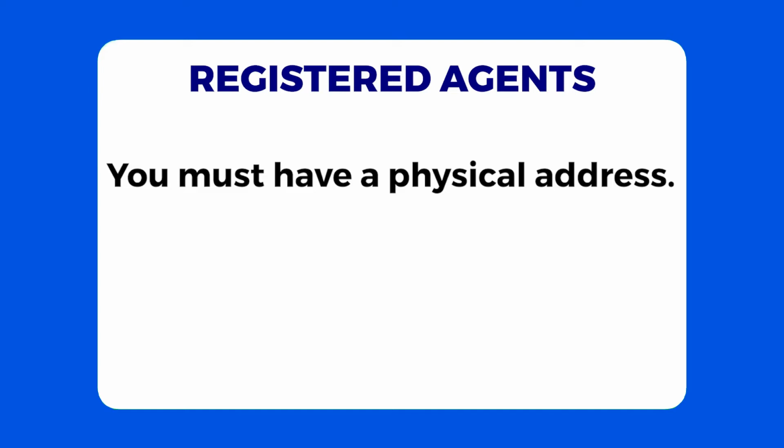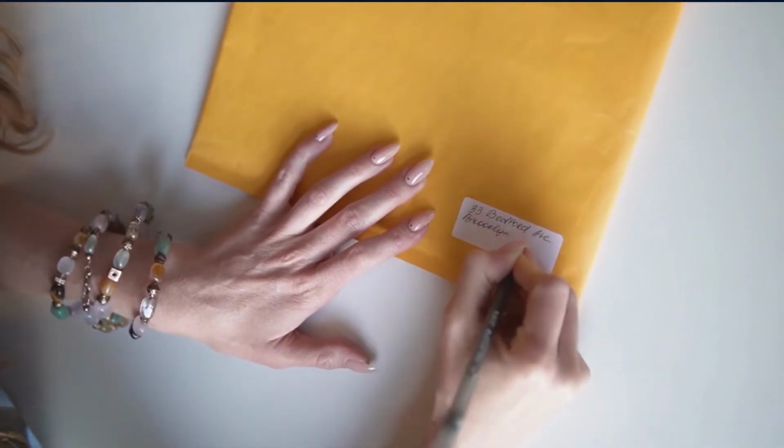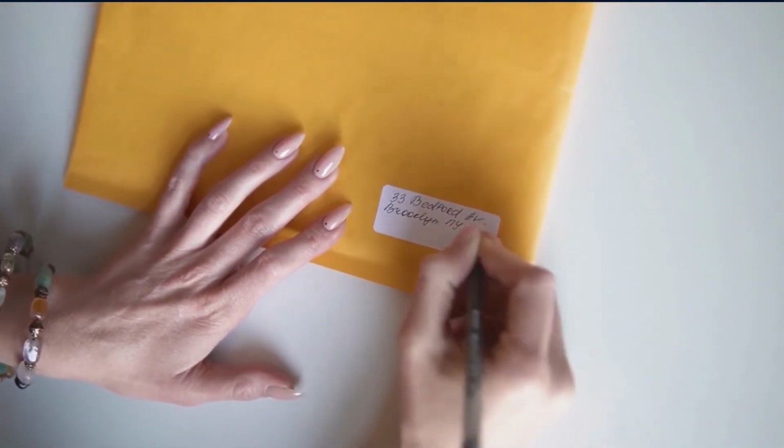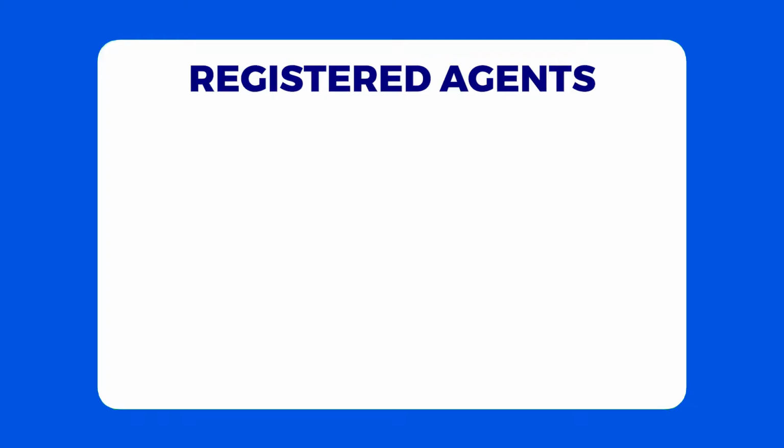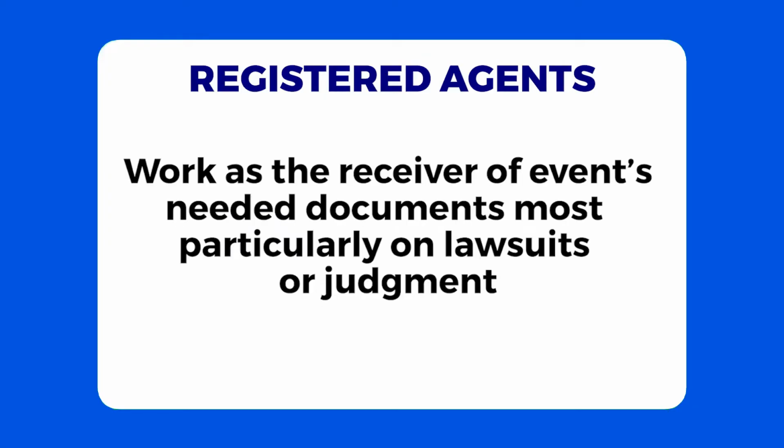The reasoning for this is that you do not have authority over this address. It's possible that you won't want to use your home address. If you intend to act as your own registered agent, you may indeed be forced to provide your home address, especially if you operate a home-based or web-based business, which would probably expose your information. Back to the point of topic, registered agents work as the receiver of events-needed documents, most particularly on lawsuits or judgment. In addition, it is their job to inform you about requirements like annual reports.